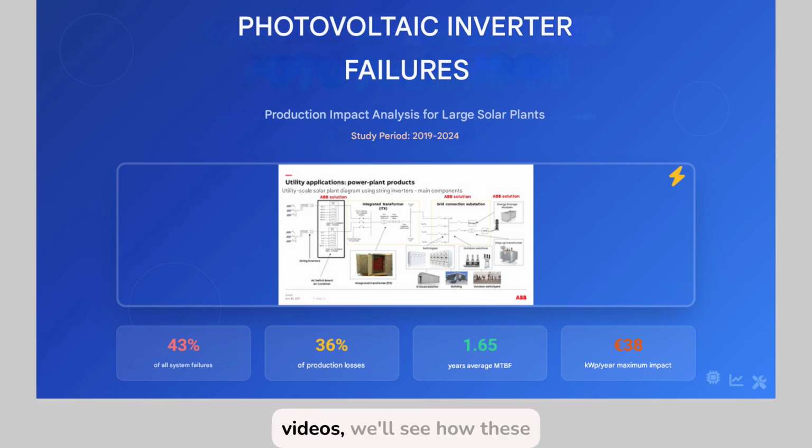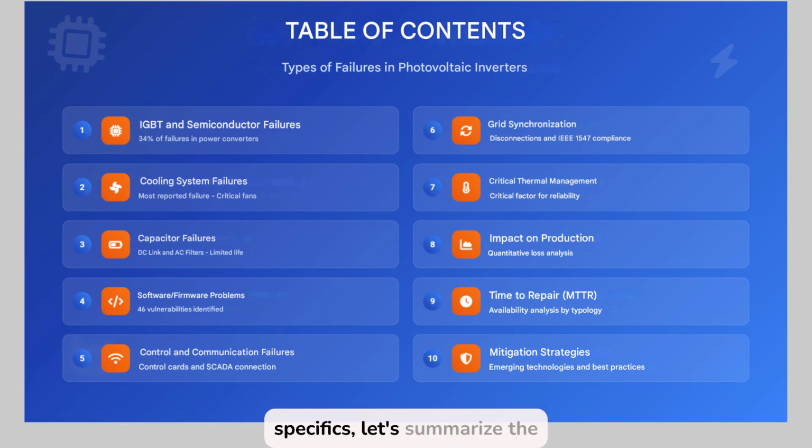Throughout these videos, we'll see how these failures originate, what patterns they repeat, and what decisions can be made to reduce both downtime and the associated economic impact. Before getting into the specifics, let's summarize the topics we'll be covering. Here, we present the 10 key failure categories affecting photovoltaic inverters. This index not only summarizes the technical areas to be analyzed, but also structures the economic approach we'll take.